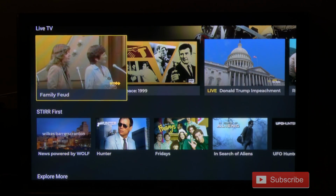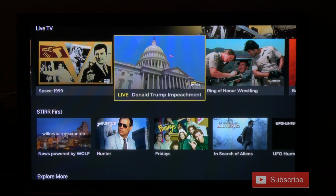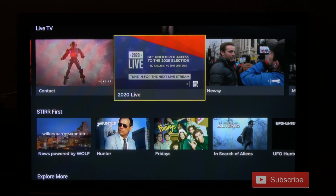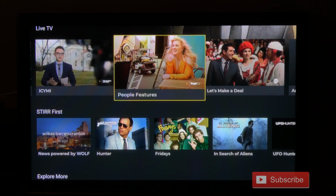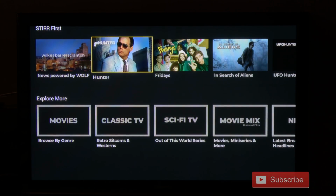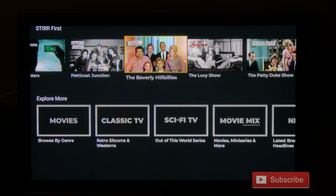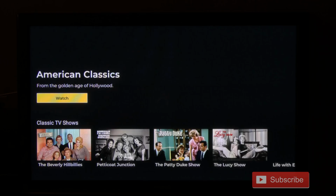Scrolling down, you'll see some icons on what's playing right now on the live TV channels. This looks kind of like an Amazon Fire TV Recast setup where you see little icons on what's currently airing, and then they have different categories that you can choose from. Looks like Stirr First, probably just some popular channels, popular programs, and then you can search it by category. So let's just search classic TV just to see what's on there.